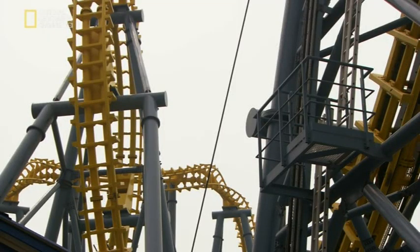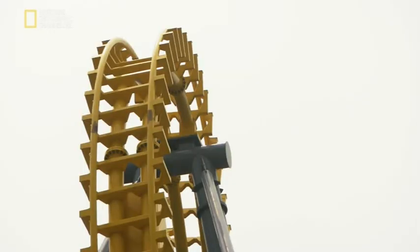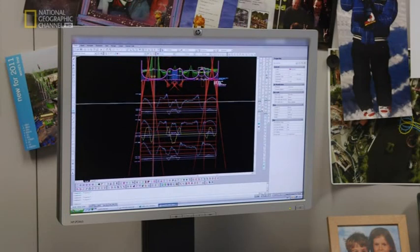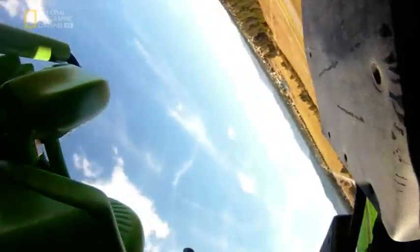From the height of the track, the angles of the curves, and the speed of the train, they can calculate the G-forces on the riders. The biggest problem is always the limitations you have to work within, the boundaries of the G-forces and the acceptance, what humans can take. And the limit is 5 Gs, equivalent to 5 times your own body weight. You can go to a limit of 5 G, but that's only accepted for a few tenths of a second.